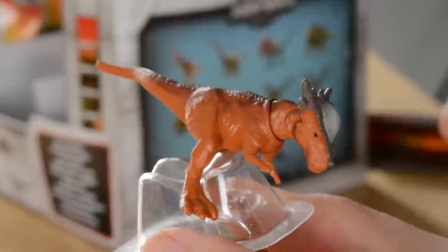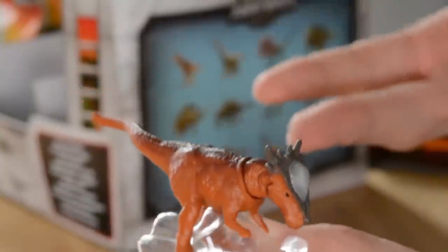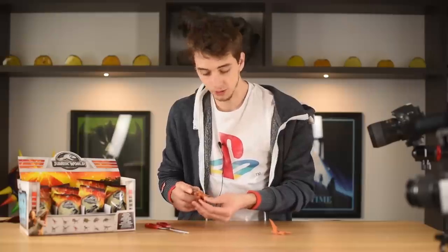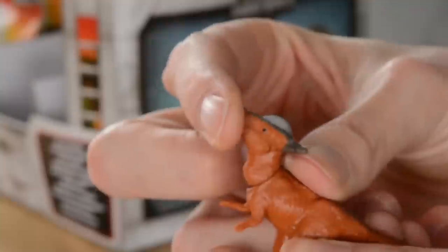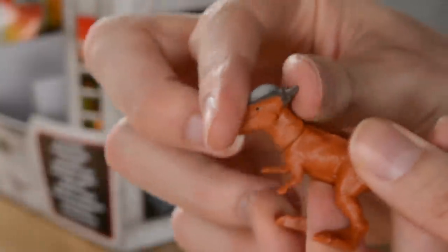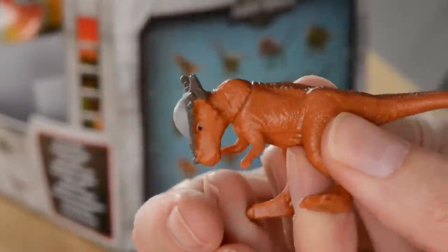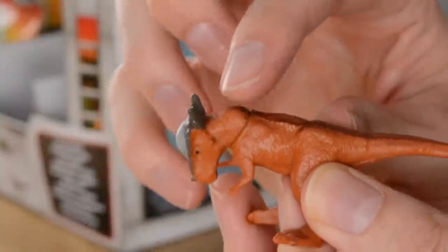Look at that. We got a little Stiggy Moloch there. The first Stiggy Moloch I've ever seen as a toy. I'm pretty sure the first one looks really cool. You've got this little head articulation so you can move it up and move it down so you can have him eat or headbutt or charge. Although he does seem to get a little weird bulge on the top of the neck right there.